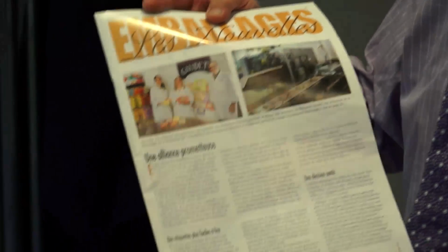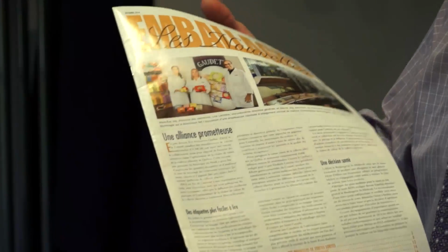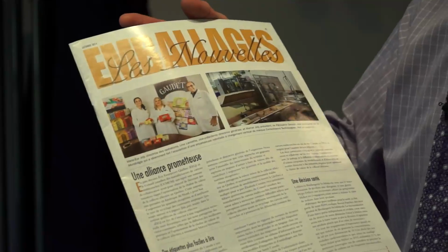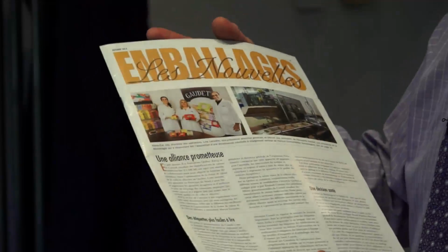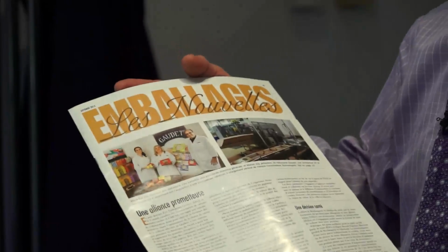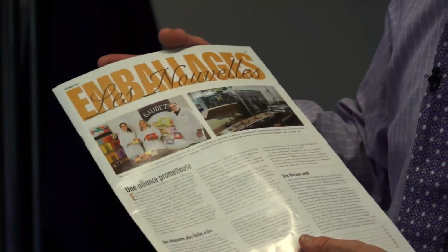And here's our French language magazine, Emballage Les Nouvelles. We've been publishing this now going into its 2nd decade. Great opportunity to reach, with a completely separate magazine with its own audience, its own editor, the entire Quebec marketplace. So a lot of people who may not be reading and receiving English language publications.